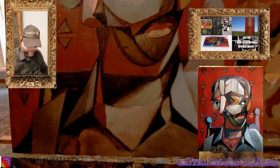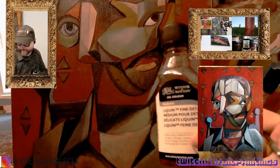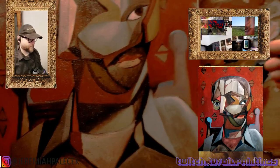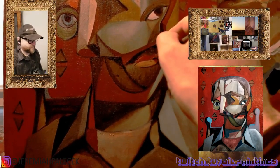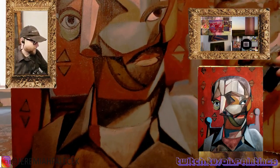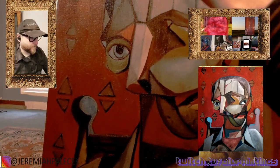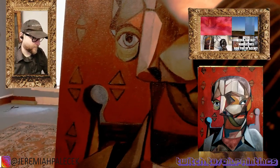Little bit of linseed oil with some liquid in it. I got the fine detail, it's called. Fine detail liquid. It's just runnier. It's all right. This stuff just makes it dry faster. I never understand when people are like, yeah, I'd like to paint with oils, but they just take so long to dry. It's like, you gotta do all your paintings in one day, in like 30 minutes? You can wait a day. You can put stuff in the paint to make them dry faster.